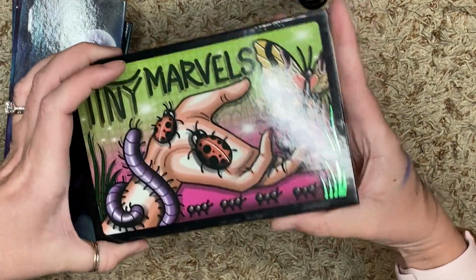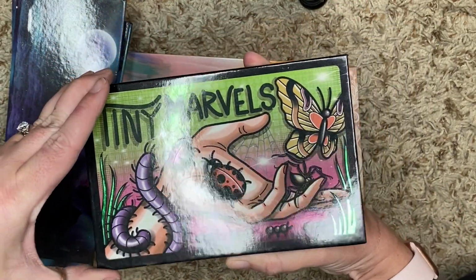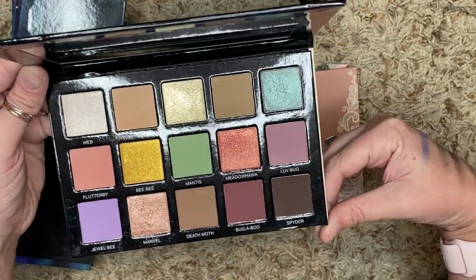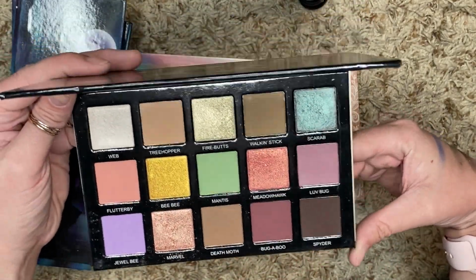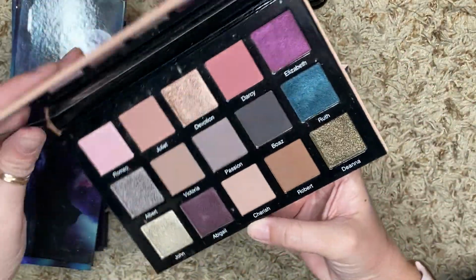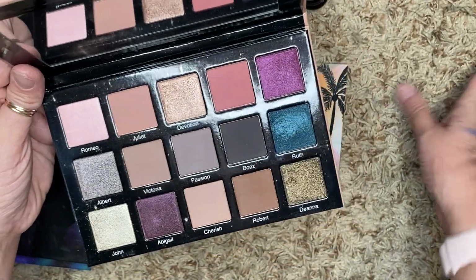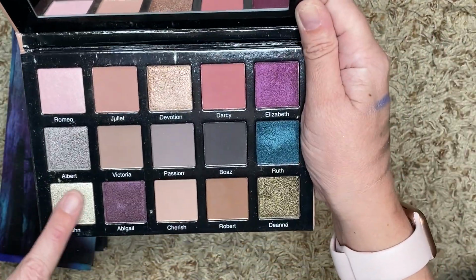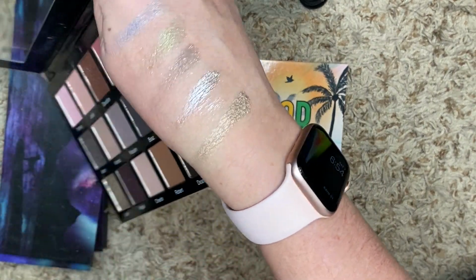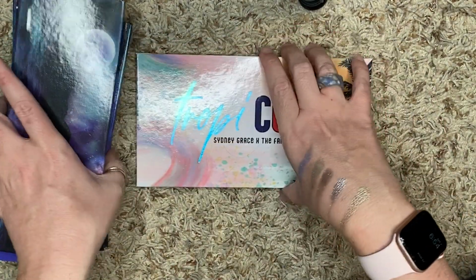I have the Tiny Marvels palette, which they did in collab with Mel Thompson, who's actually passed away. She was a great beauty creator, and this is just a beautiful palette, so I am going to hold on to this one. We have the Enduring Love palette, which is one of the first palettes I got from them. It's fantastic. Look at that color. It's so metallic, so pretty. Great palette. So we will be keeping this one.